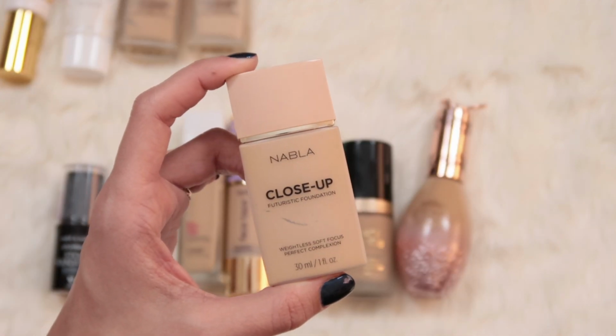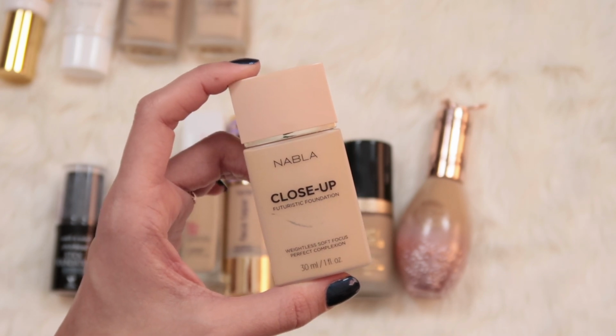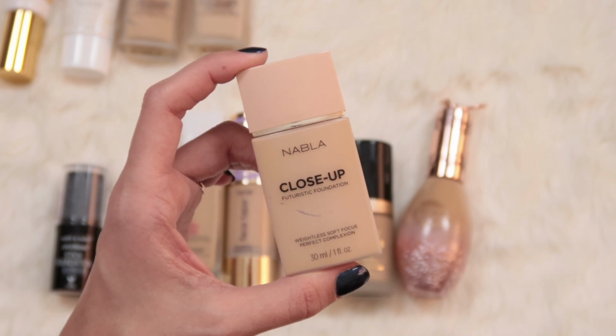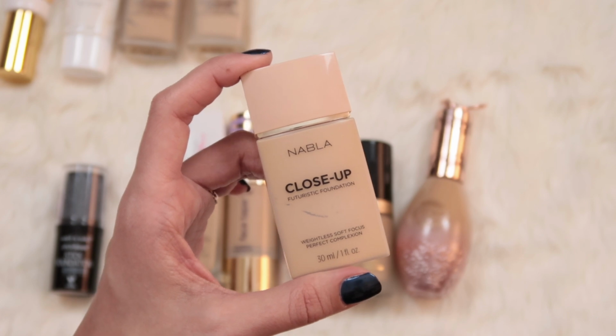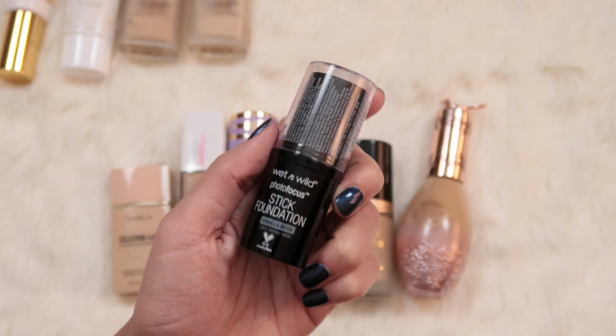I ordered this last spring from the Nabla website, and I really like this. It's very similar to the Laura Mercier Flawless Fusion. Maybe a little bit less long wearing, but honestly, very similar formulas, and this is so much more inexpensive. So if you can't afford the Laura Mercier or you want something cruelty-free, this is a great alternative to that one.